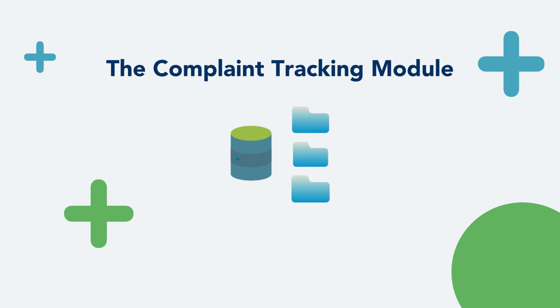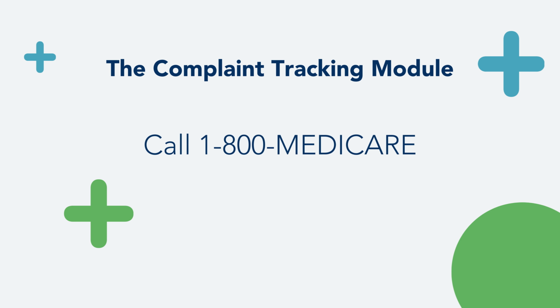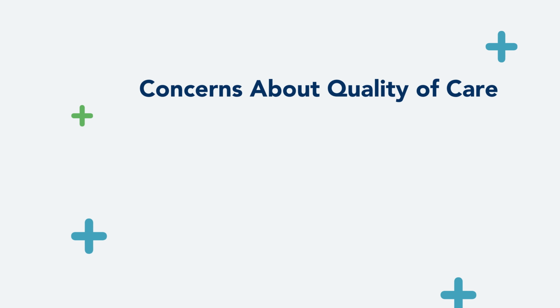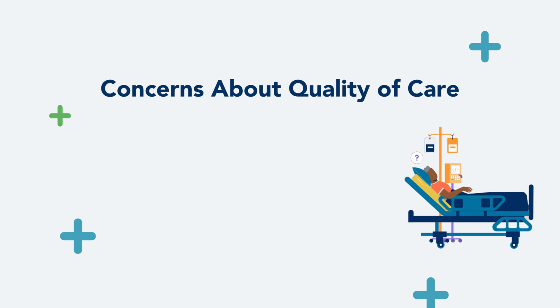Medicare uses a system called the Complaint Tracking Module, or CTM, to record beneficiary concerns with Medicare health and drug plans. You can call 1-800-MEDICARE to make a formal complaint. That's 1-800-633-4227.